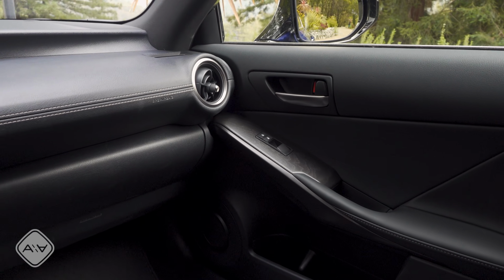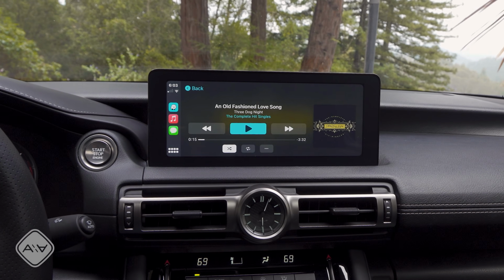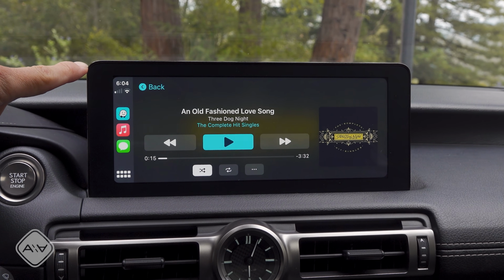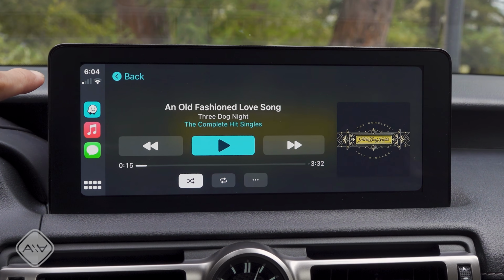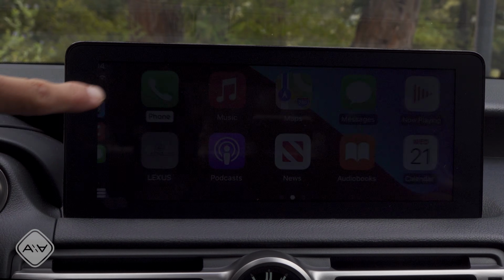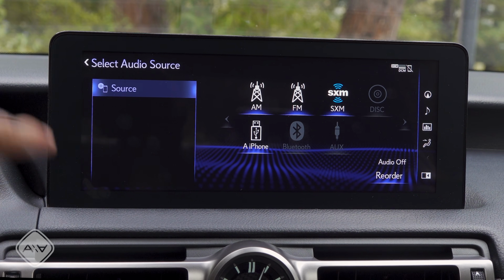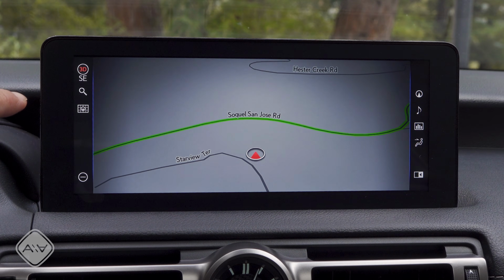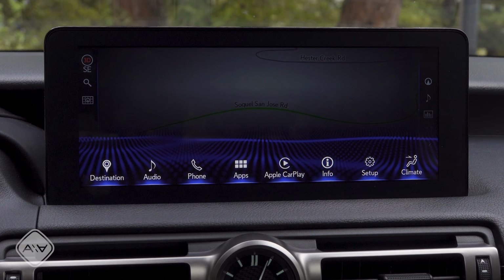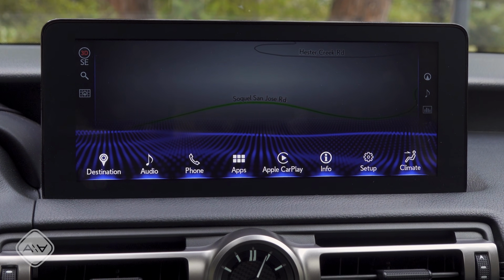Moving over to the dashboard, the bulk of the shapes have not changed, but here in the middle of the dash, we do have a color touchscreen infotainment system that's positioned a little bit closer to the driver and front passenger. As you can see, it supports smartphone integration, but it is worth noting that this interface still requires the use of the remote touch controller. So if, for instance, I'm over here on the navigation map, you'll notice that there's no way to go back home to go back to CarPlay. So I have to hit the menu button in that touch controller, then I can go back and find CarPlay or some of those other options.